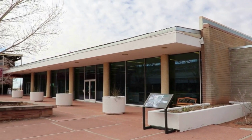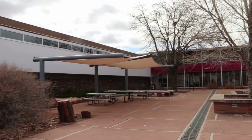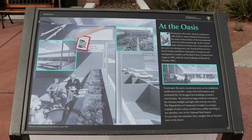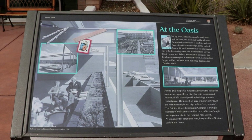This visitor center is at the Painted Desert Community Complex, one of the most expansive projects of Mission 66. Mission 66 improved and modernized national park infrastructure during the 60s, and this complex was built between 1961 and 1965.